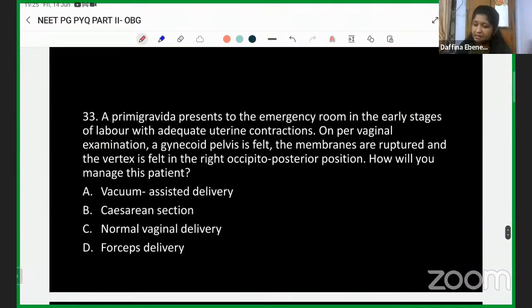A primigravida presents in the emergency room in the early stages of labor with adequate uterine contractions. On pervaginal examination, a gynecoid pelvis is felt, the membranes are ruptured, and the vertex is felt in the right occipito-posterior position. How will you manage this patient?